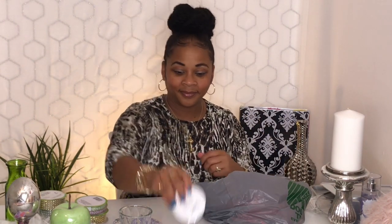I got some speed stick for my husband and son. The aluminum free kind. This is the Irish Spring. And this is the fresh scent. So I got that. Another Dove. Another speed stick. This is aluminum free. This is Power of Nature Avalanche scent. So I got that.